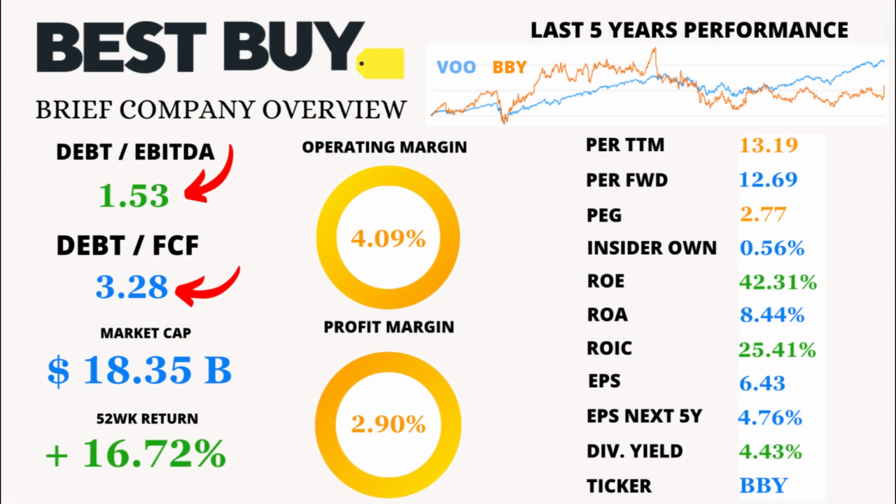When it comes to debt, Best Buy has a debt-to-EBITDA ratio of 1.53 and a debt-to-free cash flow ratio of 3.28. This suggests they have a manageable level of debt relative to their earnings and cash flow. In terms of stock performance, Best Buy has an average price return of 16.72% over the last 52 weeks. Their market cap is $18.35 billion, making them a significant player in the retail space.